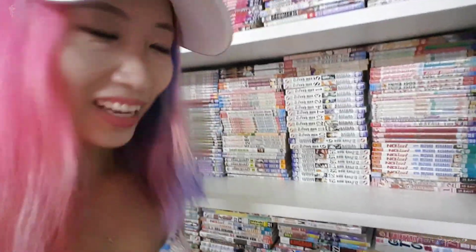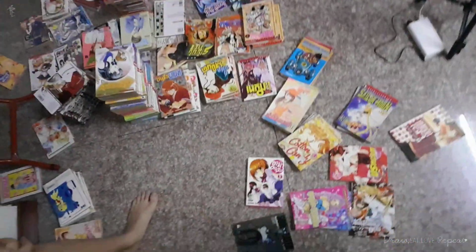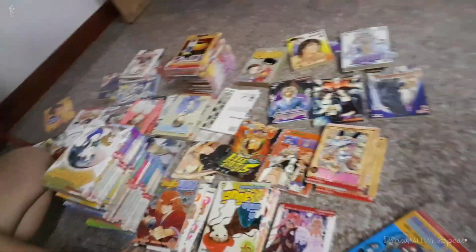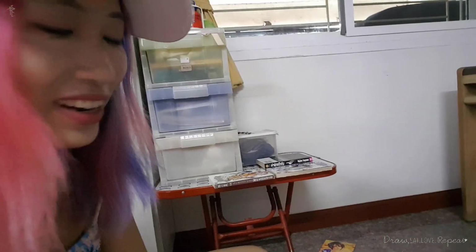So guys, we've just cleared four stacks of manga, and we still have so many to go. It's already looking really messy, as you can see right there. This is what happens when you don't arrange your manga properly. See how many titles got mixed up? It's full of stacks, and it's kind of driving me crazy. Still a long way to go, but we're going to settle this together. Alright.